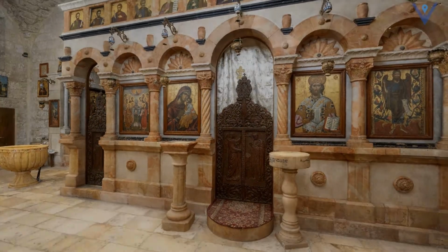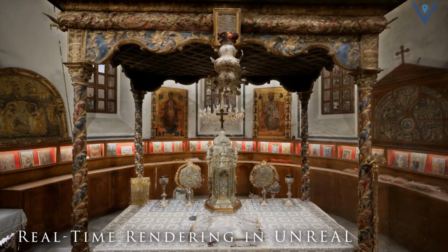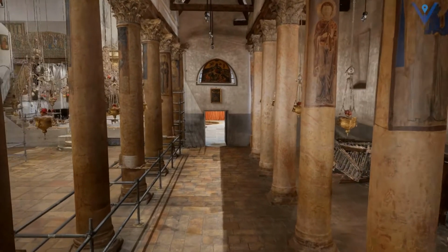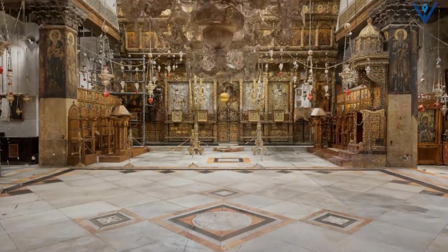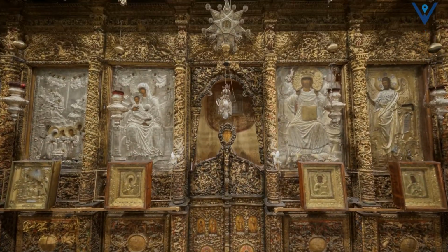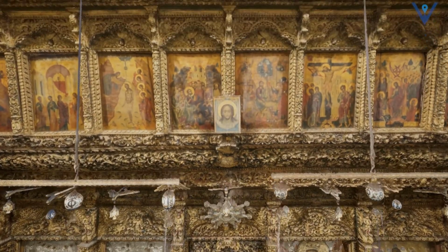There are 3 denominations at the site. The Greek Orthodox Church sits above the Nativity Cave, which is the original site of worship. There's been Christian worship in that cave for pretty much 2,000 years. There was some pagan worship at the site even beforehand. And what you're seeing there is the Greek Church.